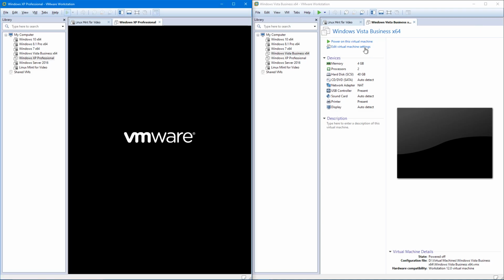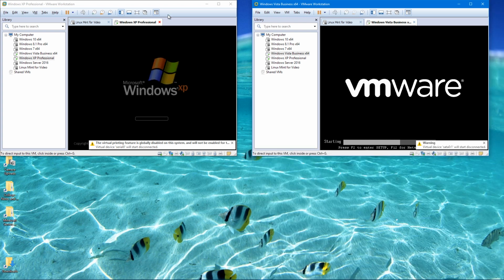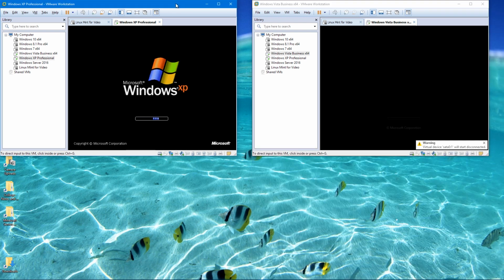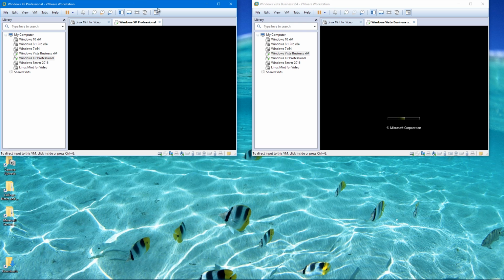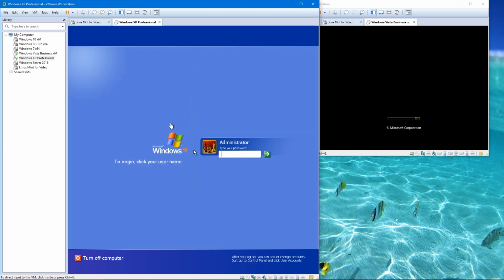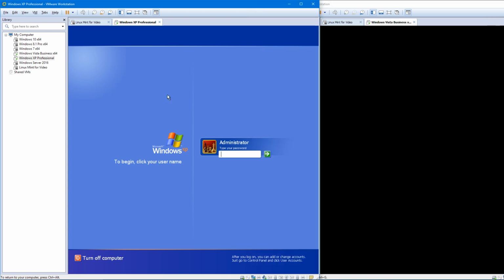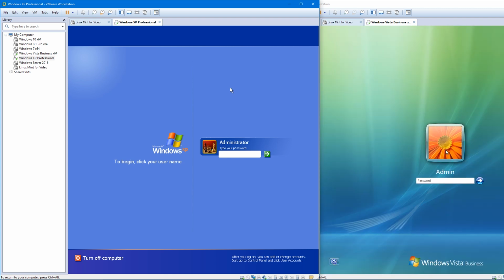So yeah, let's go ahead and turn on both. Now, Windows XP should, in theory, boot up faster, because I gave both operating systems and the virtual machines the exact same system requirements. Since Windows XP needs a lot fewer resources than Windows Vista, it should boot up faster than Windows Vista. And as you guys can see, it did boot up faster. Not by much, but it did boot up faster than Windows Vista.